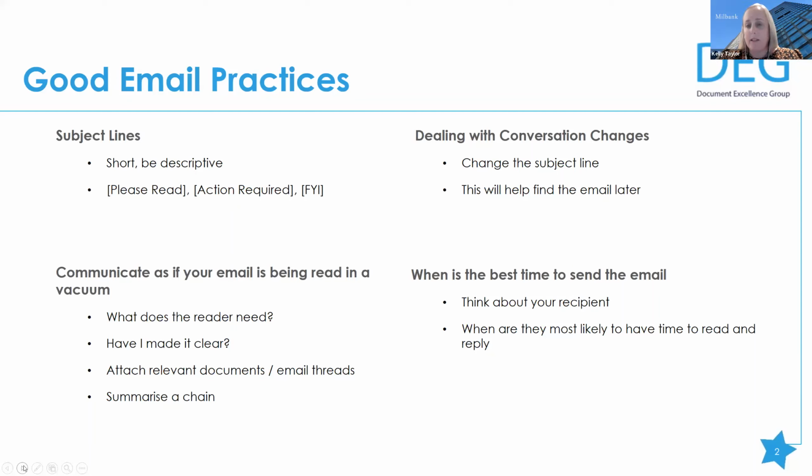The next one, dealing with conversation changes. So this is something that I've added to my course recently. You might be speaking in a chain with a group of people on a conversation, let's say matter A, and there's lots of replies going backwards and forwards on it. And then the conversation moves on to something different. At that point, if somebody within that group of recipients changes the subject line to a new subject line, that can help you later on, if you're looking through your subject lines to find that particular email, also could help you with searching for it as well.